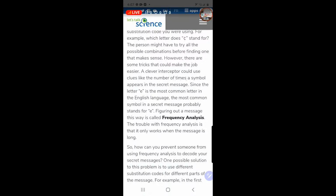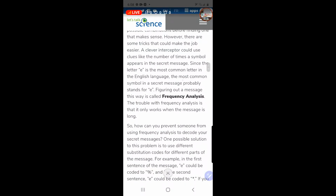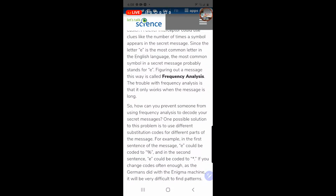A clever interceptor could use clues like the number of times a symbol appears in the secret message. Since the letter E is the most common letter in the English language, the most common symbol in the secret message probably stands for E. Figuring out a method that way is called frequency analysis.